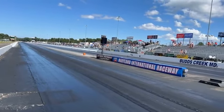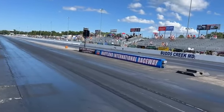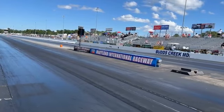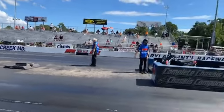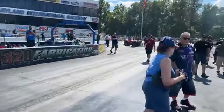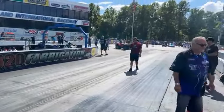4:75, not going to improve his time. Remember, that's a clutch car. Didn't like it right there around the 60-foot, got up on the wheelie bar, shattered the tires. He's in and out of it. 4:75. Larry Plummer in the far lane.